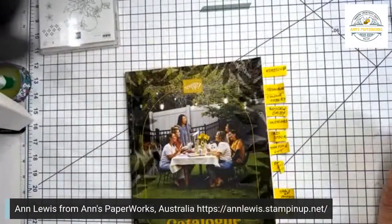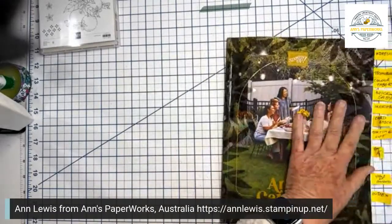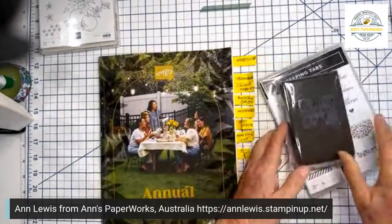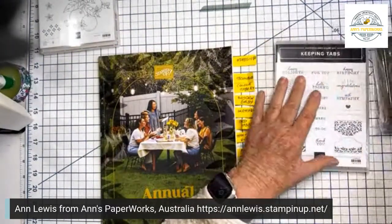So I'll put those out of the way. Now, hopefully you're seeing some products that when you've looked at the catalogue, you've kind of missed them, because every time I go through the catalogue, I see something else.